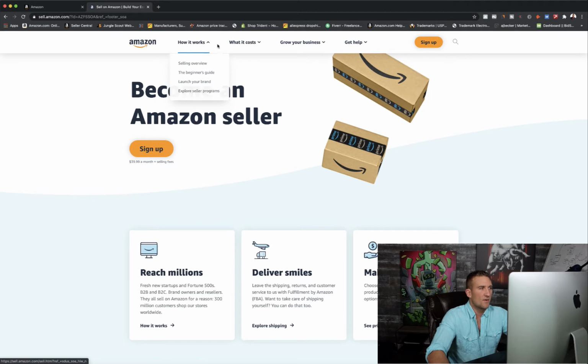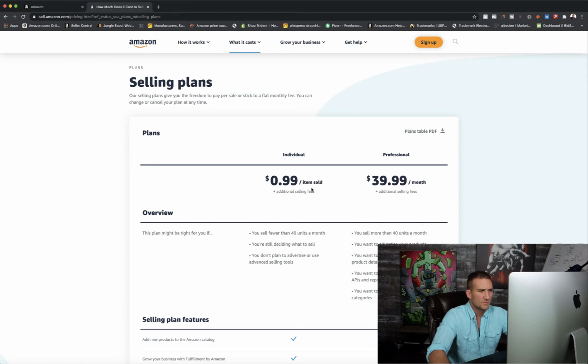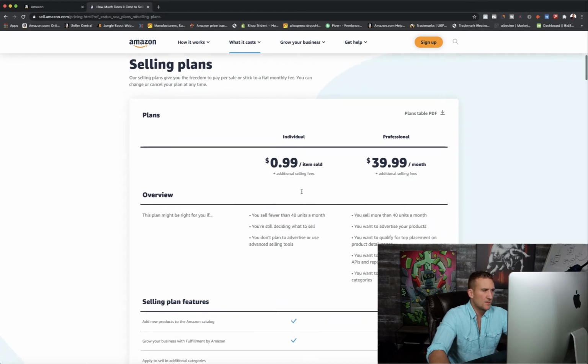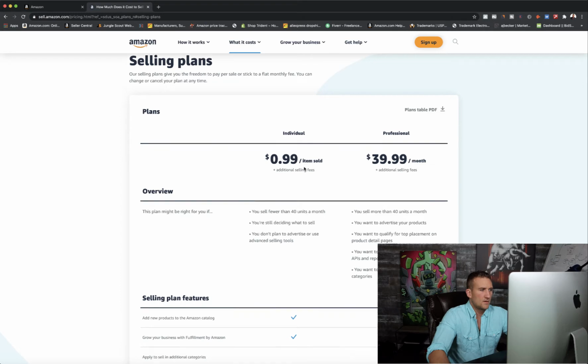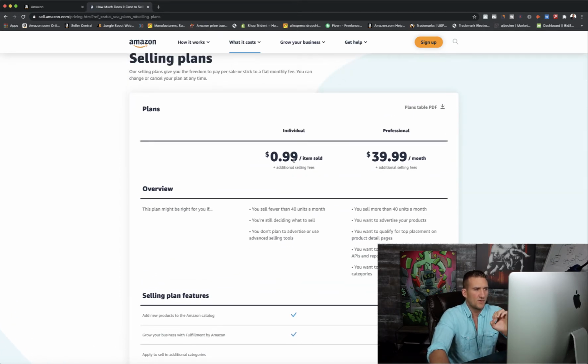So you could read how it works, what it costs, compare selling plans. They actually have another selling plan for 99 cents per item sold. I think this is fulfillment by merchant. Honestly, don't quote me. Fulfillment by merchant, probably. I don't really know, I've never done that one. I've always done a professional plan.